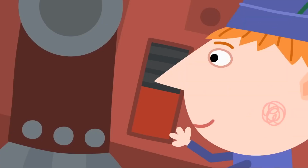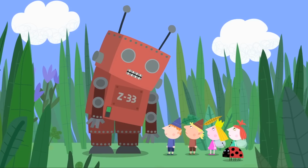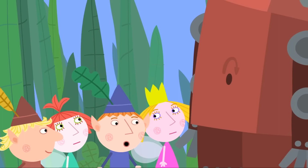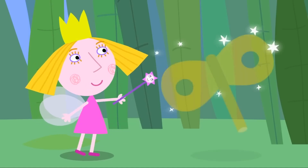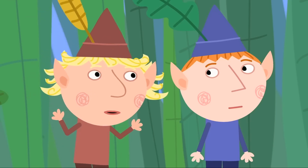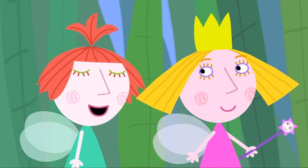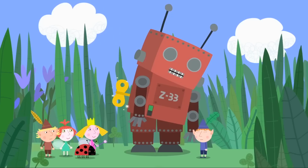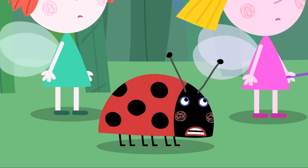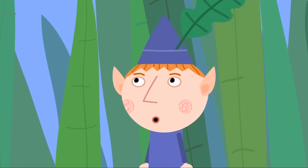Let's switch it on. It doesn't do anything. Oh, maybe it needs batteries. No, it's clockwork, but there's no key. I'll magic a key. Holly, I don't think we should use a magic key. Magic can be dangerous. I'm sure it will be okay. Whatever happens, it'll be fun. All right. Shush, Gaston. Okay, let's see what happens.